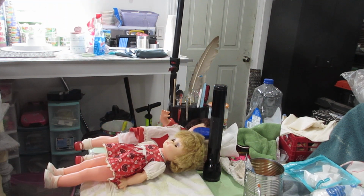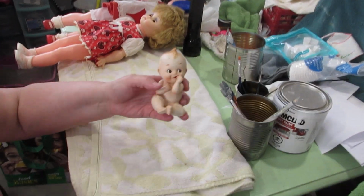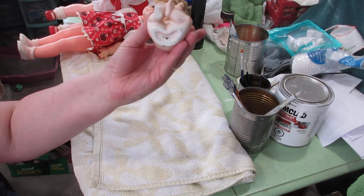Now, what else did I win? When the Salvation Army puts on an auction at my store, they put other things with it that just tantalize you, and you go, oh my goodness, I get those too? Well, in there were these wonderful little Cupid dolls from Japan. Right here is this one. He's sucking his thumb. He's got the blue little wings, and he's marked on the bottom, Japan.